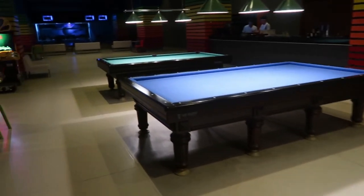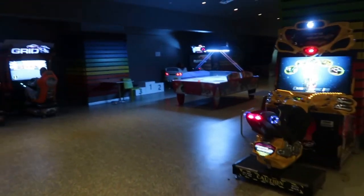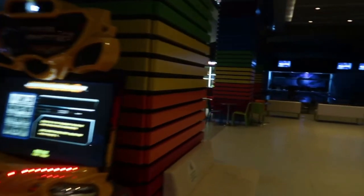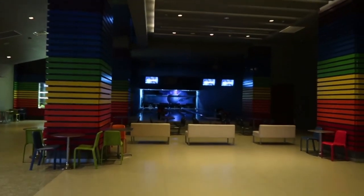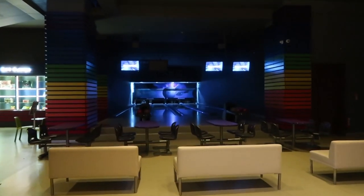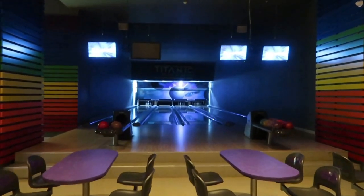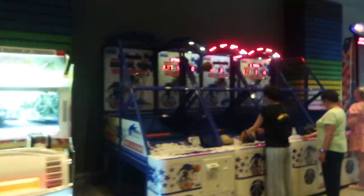Three large pool tables and air hockey there. At the back there is the bowling alley, which is currently closed. There you go. I will ask how much this is. So I've just spoke to the guys, and we've had confirmation that all of the games, including the bowling, are free. The bowling is down at the minute though, because there's a problem with the computer system. Yeah, all of this is free.